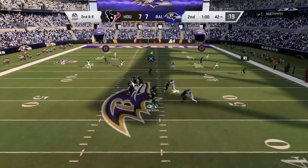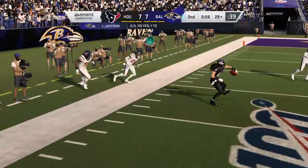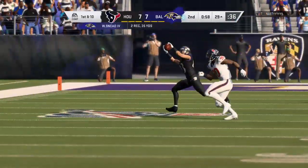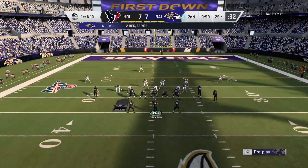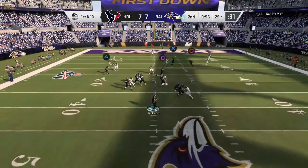Jackson from the shotgun. Brought in left side by Snead. And he is out of bounds, but not before he's inside the 30. A gain of 13. It's a first down. Jackson and the offense come up first and 10. And he's a perfect 5 for 5 here to begin the game.